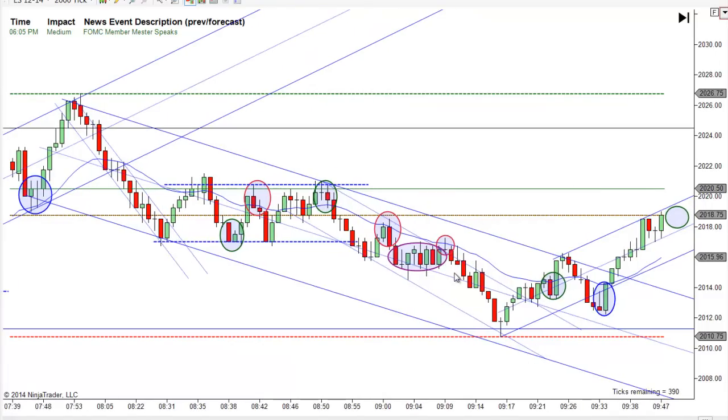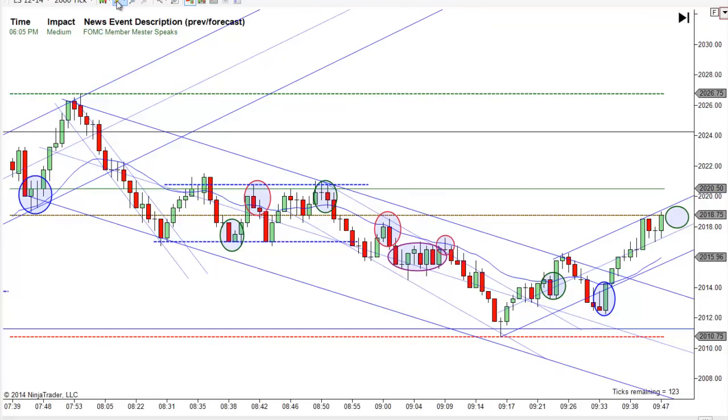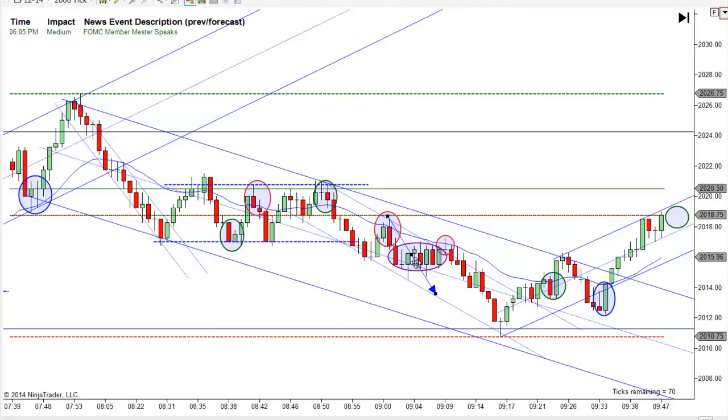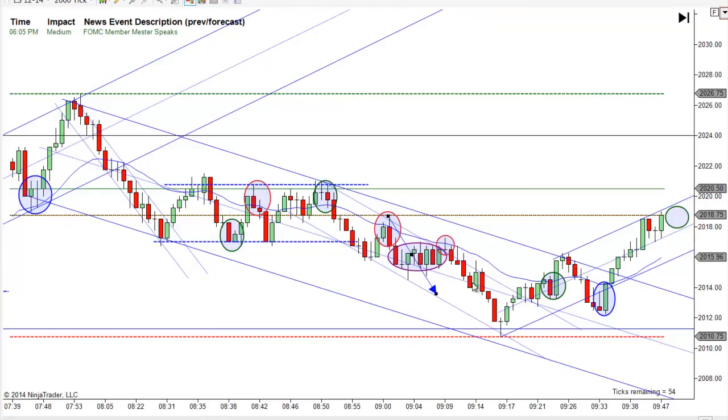I like that for a short, just thinking, back down to maybe looking for your bigger measured move, but you could also be looking for a measured move off of that right there. And so that's down to here. So you got a lot of room, and you got room back down to these lows.